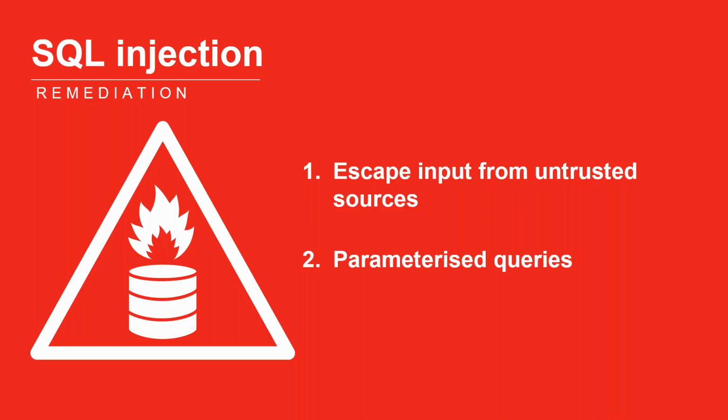With SQL injection, you want to escape input from untrusted sources, which again is our end user. And then by doing so, it will be interpreted correctly by the backend and the user can't break out of the query. It's also a good idea to use parameterized queries so that if the user puts in a payload, it's added into this query as a parameter and it isn't interpreted as SQL. So no SQL injection is possible there.